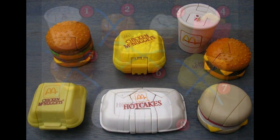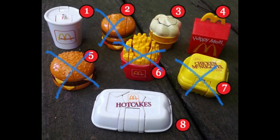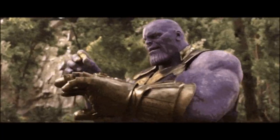Now, this is definitely not the whole set, and I have been on the lookout for these, so I was so excited to find this many in one spot. I will definitely keep an eye out for the rest of them. Gotta complete that collection. I do.